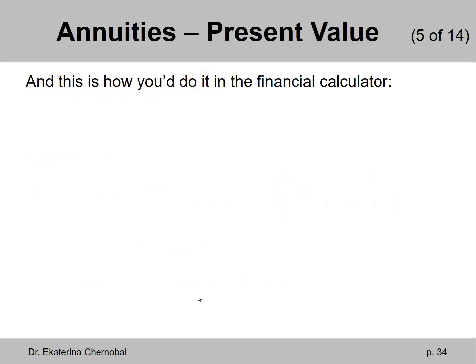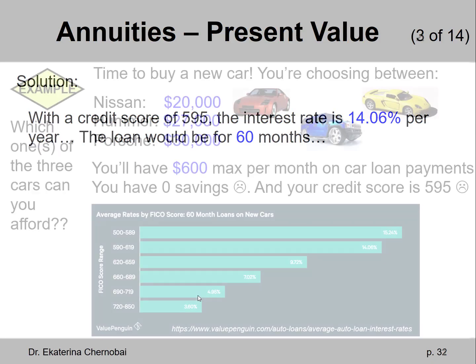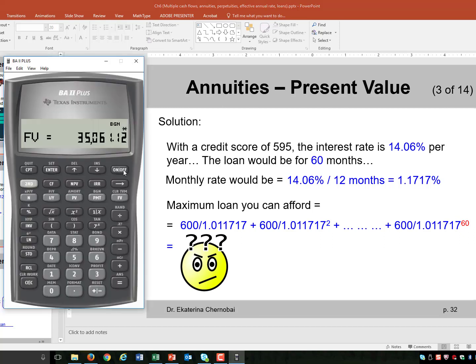But of course there's another shortcut. You can do the whole thing in the financial calculator, and based on what we were doing on the previous slides for annuity future value, you probably have already figured out what I'm about to do. Let's clear everything. Remember, the calculator was on the begin mode. Now we need to go back to the ordinary annuity mode, and resetting the whole calculator just takes care of that. So how do we find the present value of an annuity?